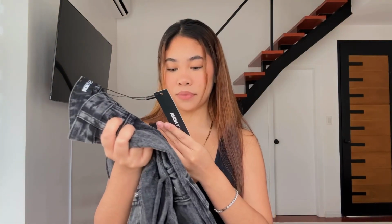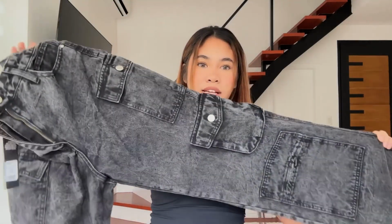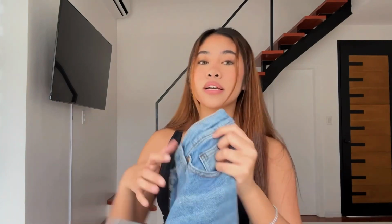Plain blue straight leg jeans. Really, really cool black ones. These are the petite Mad For You cargo pants. Look how cool this detailing is. I love all the pockets going down it and the acid wash. Nova 90s straight leg jeans, just a quality pair of straight leg jeans for the winter season.